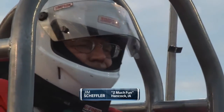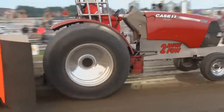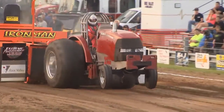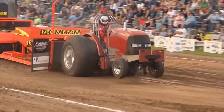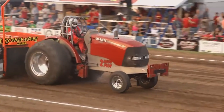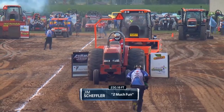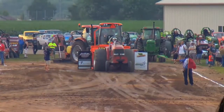He's out of Hancock, Iowa. Calls the tractor Too Much Fun. Spin and Grin works the system a little bit differently. Don't have quite the tire speed as some of the other boys do, but he's always having fun. He has a lot of fun pulling. Not going to happen too good for him here today. 230 and 18. Just didn't spin and grin like he should.